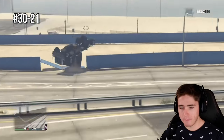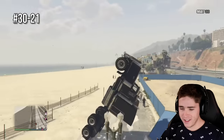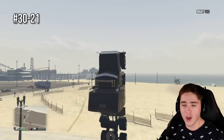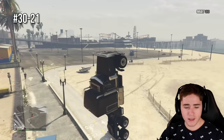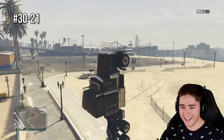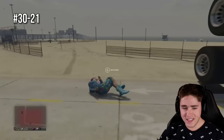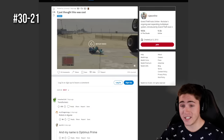Okay, nice stunt jump. No, stunt jump failed. Come on, finish it off, finish it off, bro! Wait, what? Why is it still like that? What? And here comes the fence to help him. Are you serious? That's insane. Oh, I thought he was holding it there, but it actually just stayed there. That's nuts. Wow, that sets a high standard for the rest of these clips, if that's number 30.